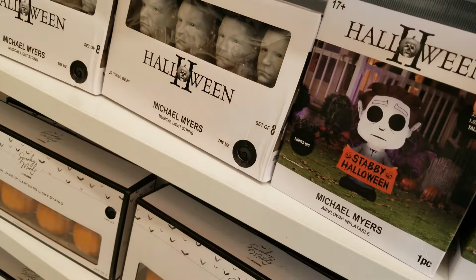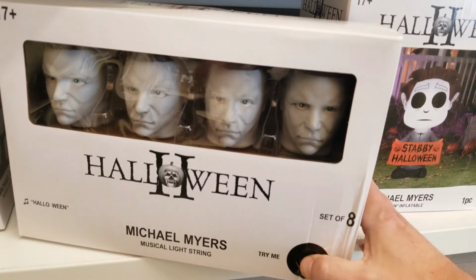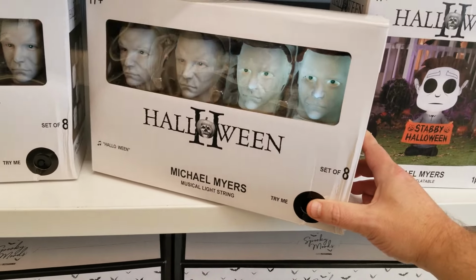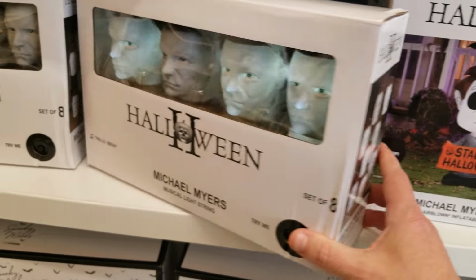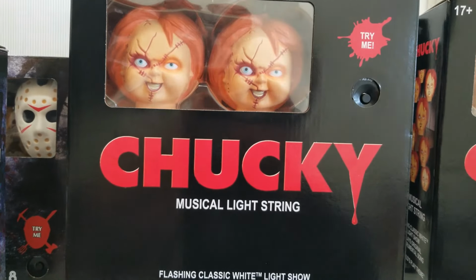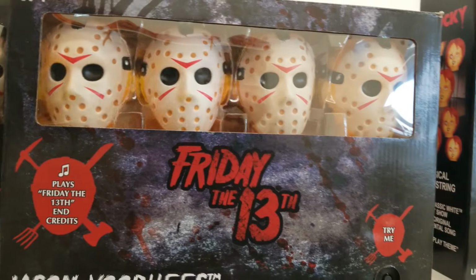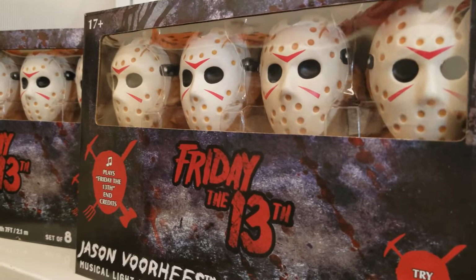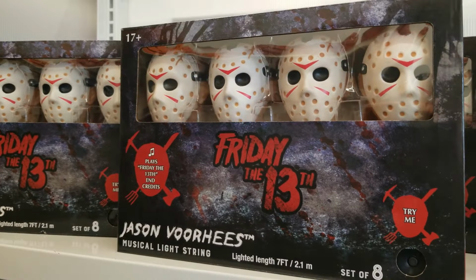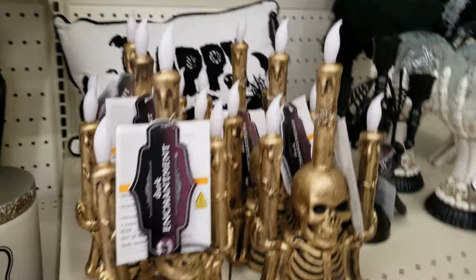Big Lots has the Michael Myers Stabby Halloween 3.5 foot inflatable, and the string lights from H2. Pretty cool. They've also got the Chucky string lights. And of course, Jason. Lots of fresh new decor.